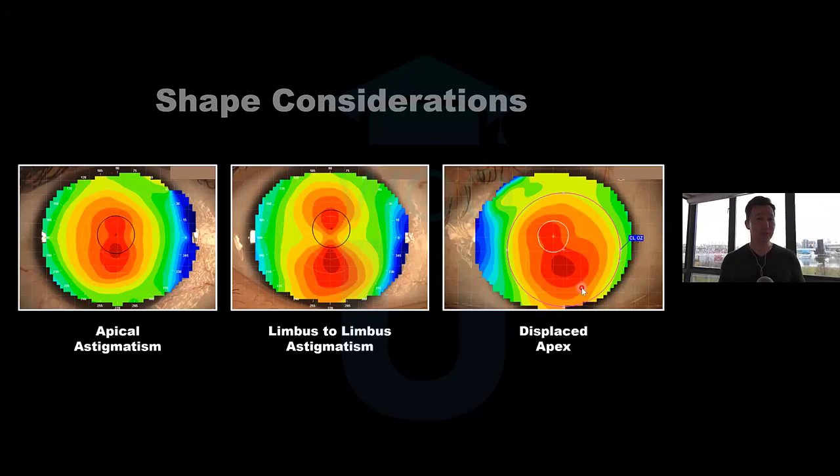So if the patient has a decentered treatment zone, but good quality of vision, then I'm not too worried about it. If the patient has a decentered treatment zone and they are struggling with the aberrations, then we have to find a way to try to fix that. But it's helpful to know that you can look at these baseline topographies and get a sense of whether I'm going to need to refit that patient when they come back with a decentered apex.